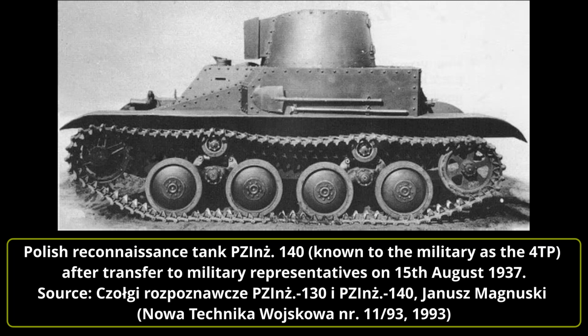During the construction of the 4TP prototype, the Armored Command, under the order of the Ministry of Military Affairs, was considering arming the tank with a stronger gun, the 37mm WZ-37 tank gun, the same one as on the 7TP. At the beginning, the use of the 7TP turret was proposed, but it proved impossible due to the turret ring diameter being too large.